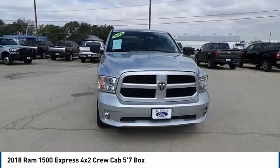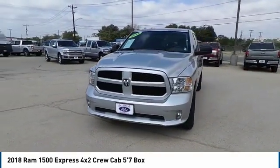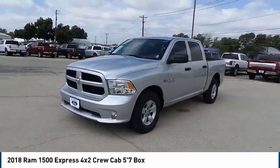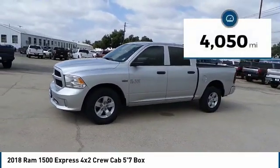Ram 1500 went against the Chevrolet Silverado, Ford F-150, and Toyota Tundra, which are all excellent trucks in their own right. The Ram took home the prize for its well-rounded strengths. This vehicle has less than 5,000 miles.